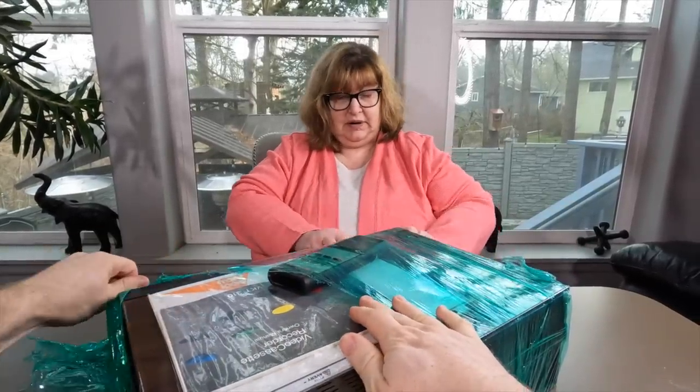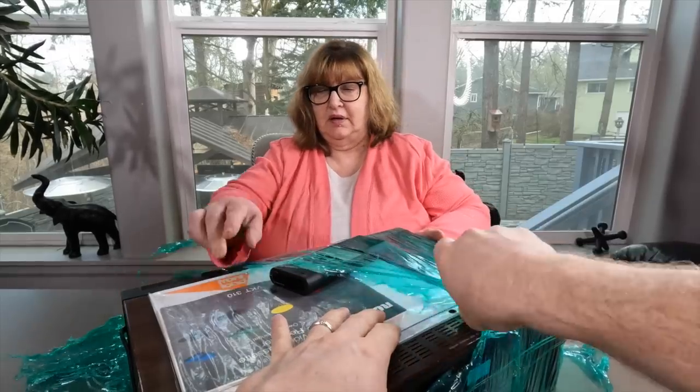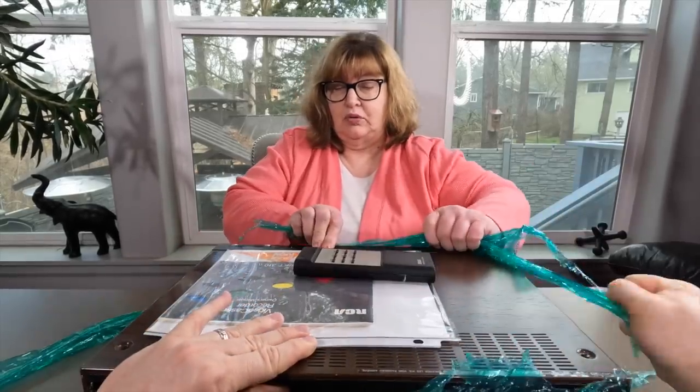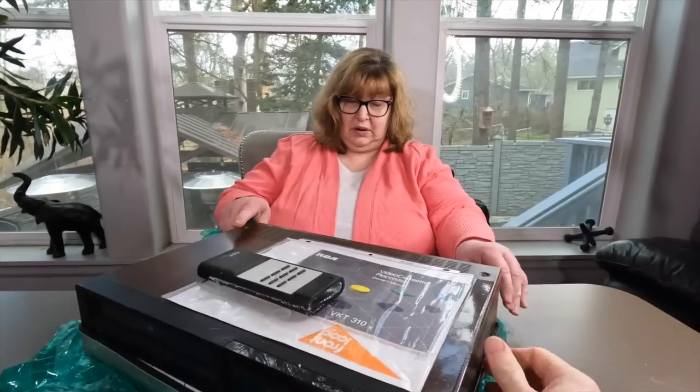Oh, wow. This could be something, guys. Some of these VCRs go for good money. All right, let's see. Video cassette recorder owner's manual. It does record and play. You can put electronics on Poshmark now, guys. Yeah, they're adding new things all the time. I think they're really growing.